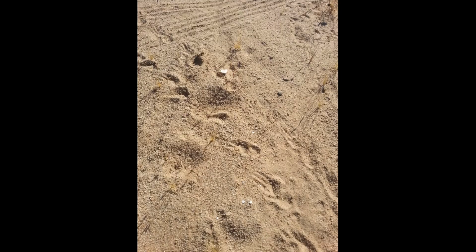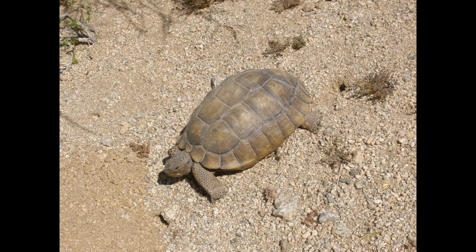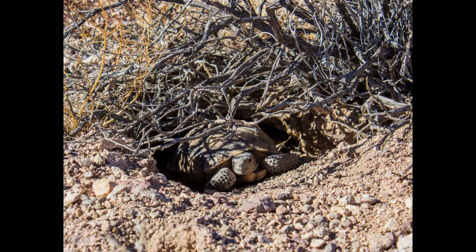The next one is a bit harder, but if you look carefully you can guess it was a desert tortoise. And here is a desert tortoise in its burrow. Remember the shape for tomorrow.